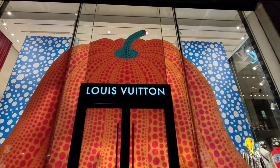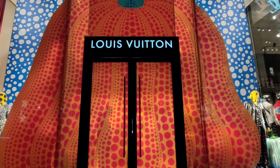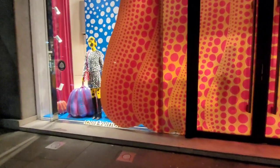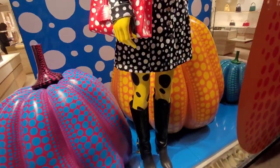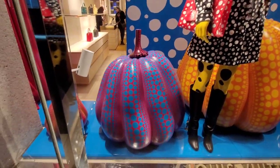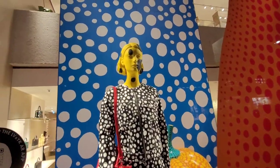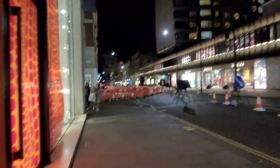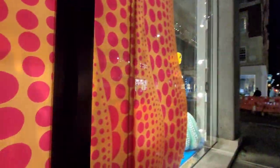Decided to walk home via Sloane Street, and I've gone past the Sloane Street branch of Louis, and we've got more going on here, so we'll just give you a little bonus extra. I love the big pumpkins. Oh, look at the tights. I really like those. There we go. This is a little extra. Have a little look at what's going on. Sloane Street's very quiet because you can't go up it, but you can go down it on the bus.